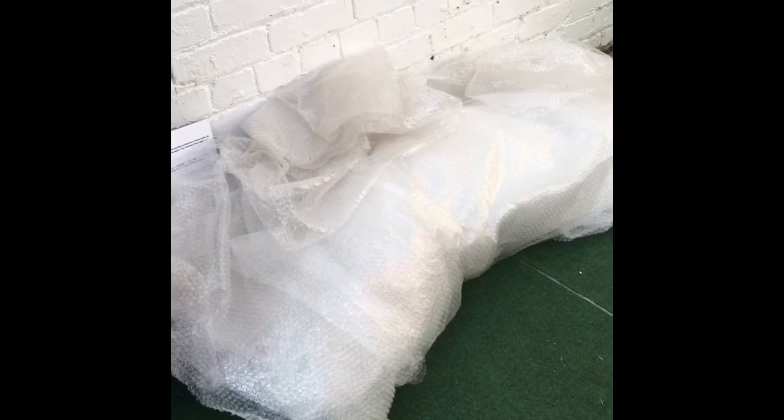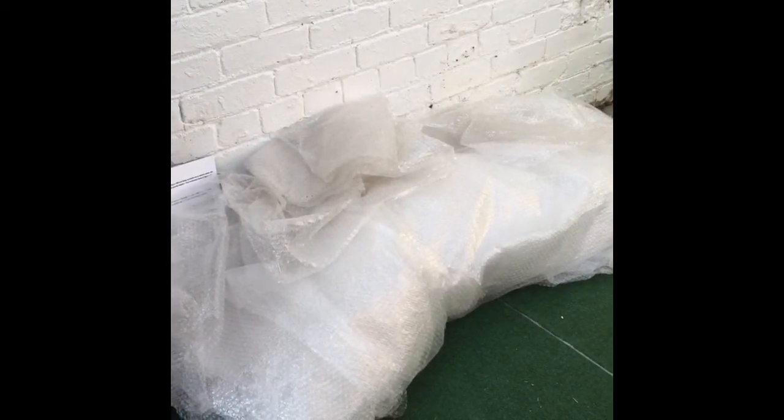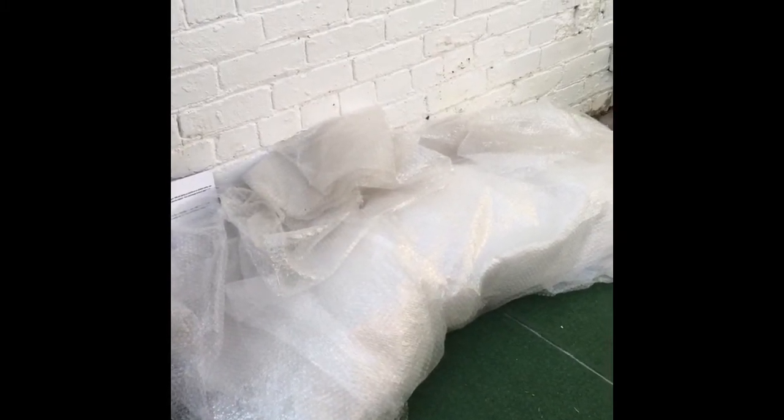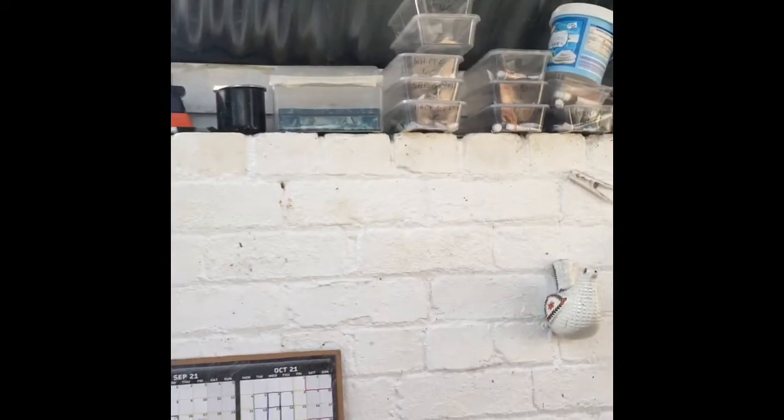And this is my secondary source of heating, bubble wrap, which has just come off all my paintings from Swansea. And I'm going to staple gun these to the ceiling to give myself a little bit of extra insulation this winter. It's a method that I've used in my greenhouse, which works really well. So I'm just going to apply it to the tin parts of my roof and hope that gives me a little bit of extra insulation.